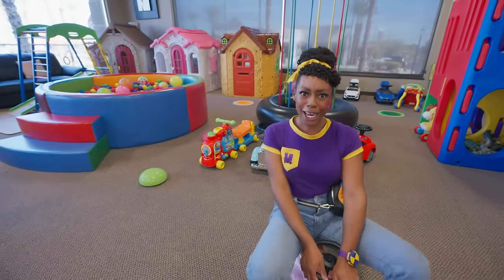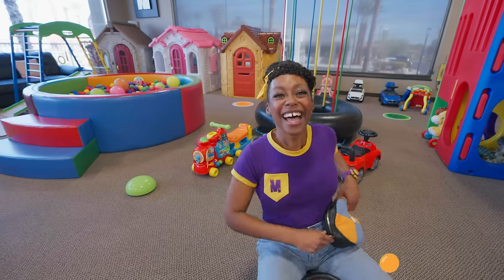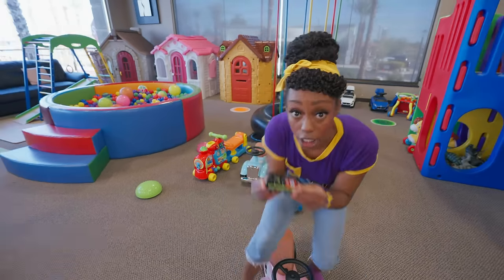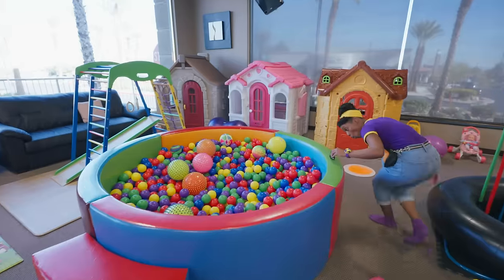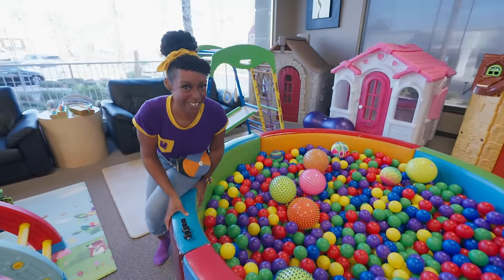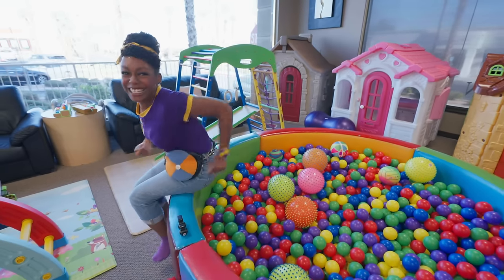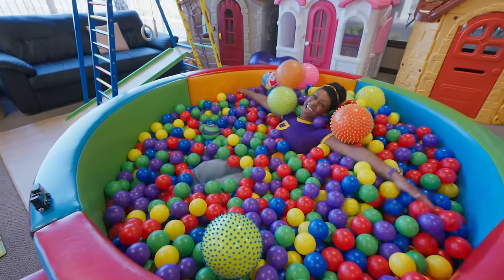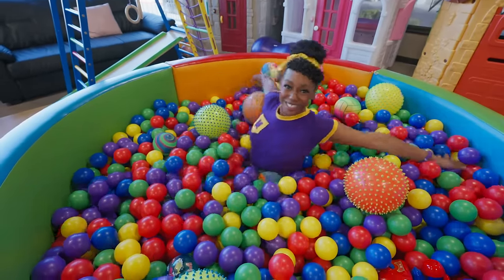Hey, check it out. Do you see that ball pit? Yeah, let's drive our choo-choo train over. Chugga-chugga-chugga-chugga-choo. Woo! What do you think? Should I get in the ball pit? Yeah! Let's go! Woohoo! Oh, I know. Let's make some snow angels.